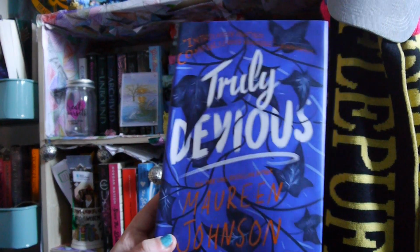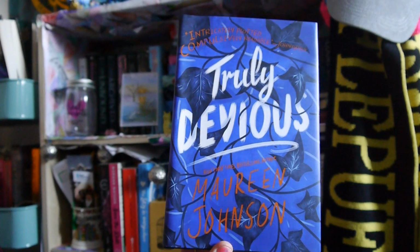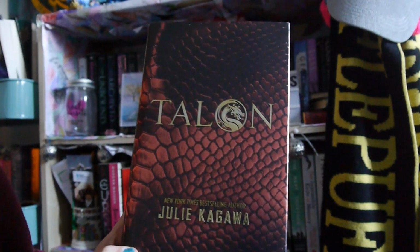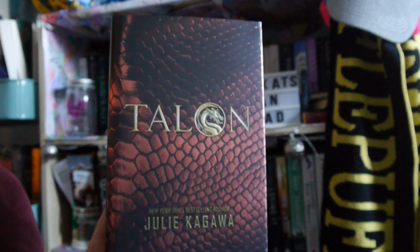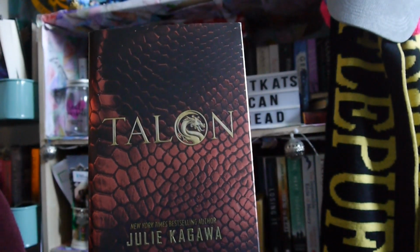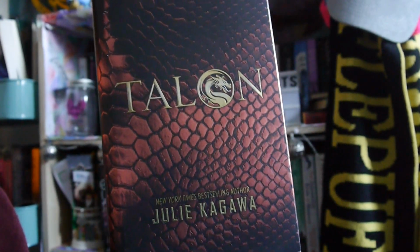I've then got Truly Devious by Maureen Johnson. This was on a lot of people's top books of last year. I'm very intrigued by this. I have Talon by Julie Kagawa. I'm so intrigued by this. I love the cover. I am loving the dragon sort of theme of it, and I love Julie Kagawa, like her Iron Fey series. I really love it. So yeah, I'm hoping I can read this soon.